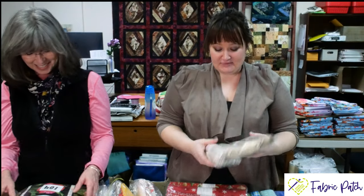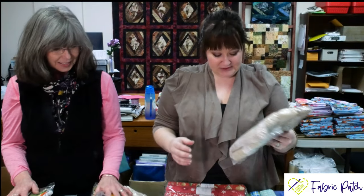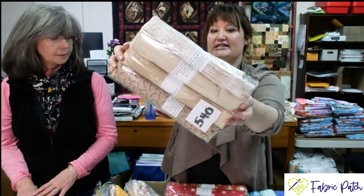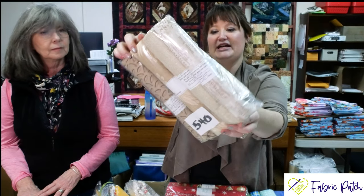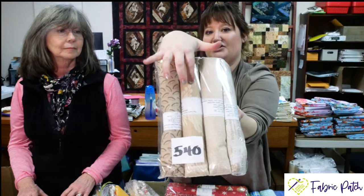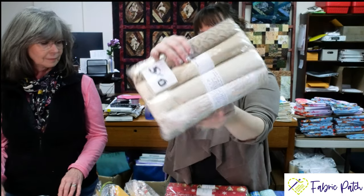So which one are you going to start with? I don't know, I think they're just going to be in mayhem anyways. So, remnant rolls. Remnant rolls. This is number 540. This one's just a big beige cream ensemble. This one is probably your biggest print. It looks like it's an old French general piece with some leaves on it.